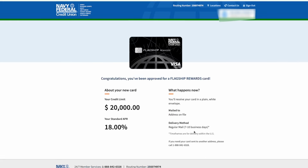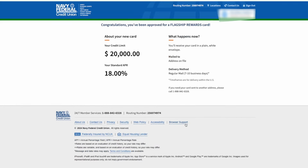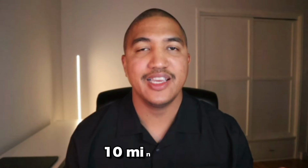Now, if you're approved for the credit card, but you don't see a web page like this, then you will receive an email showing that you are pre-approved or approved for the credit card that you just applied for. And those emails will look something like this. On that email, it will show you your credit card starting limit, APR, and your payment due date. Now, again, the whole pre-qualification process shouldn't take more than a few minutes. However, the whole credit application process can be completed in 10 minutes or less.